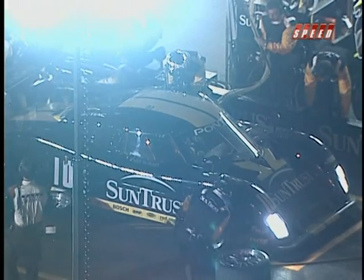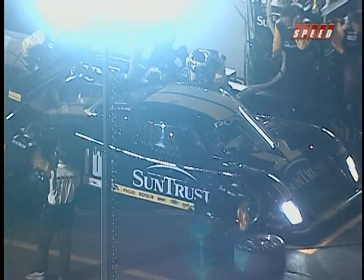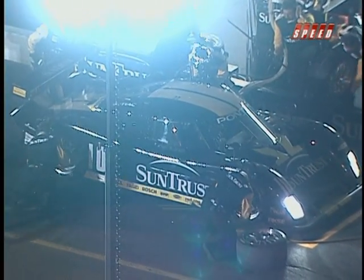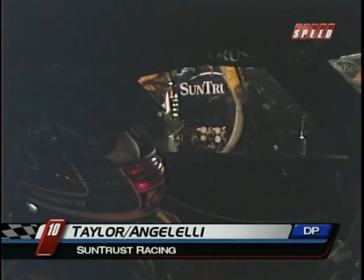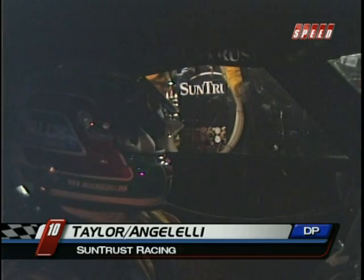That's right, Lee. These guys are in great shape. This is going to be a real quick stop. Angelelli's going to stay in the car. They're going to put 4 new tires on, fuel them up, and they're going to be good to go to the end, so he won't have to come back down. What a great position for them. I think it really caught the Ganassi guys out. Well, it was only 2 laps, wasn't it?